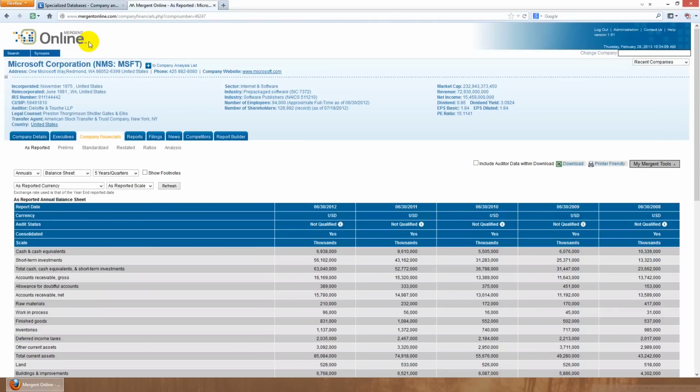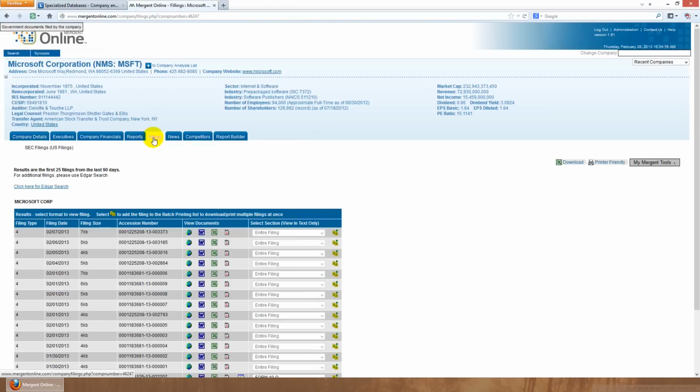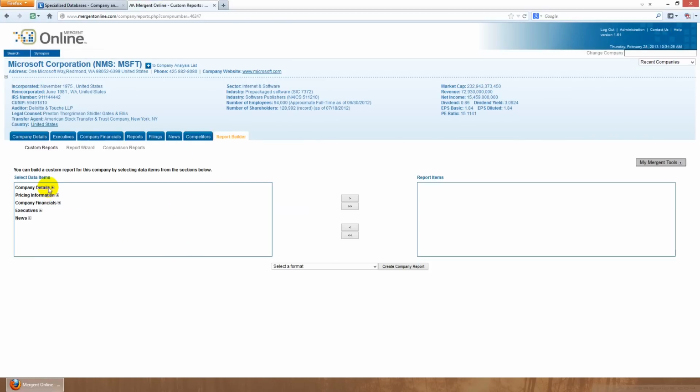the company financial data, again, up to, this one has 5 years of company financial data, SEC filings that are available, news about the company, competitors, and report builder. So from the report builder, you can select different aspects of the company that you want to include in your report. You may click on that, select it, and then move it over each time.